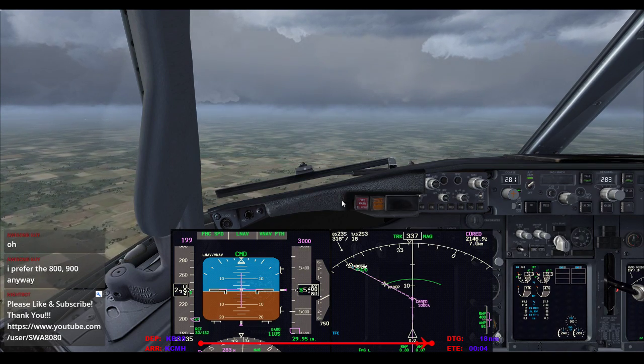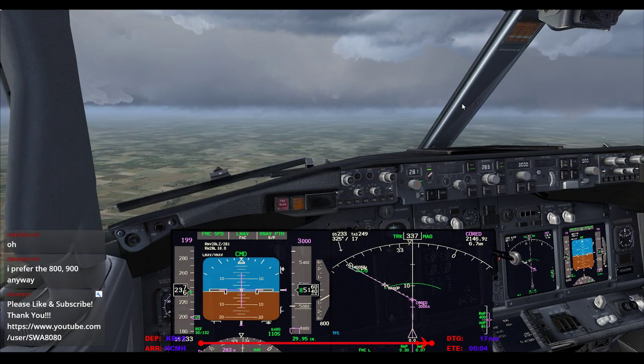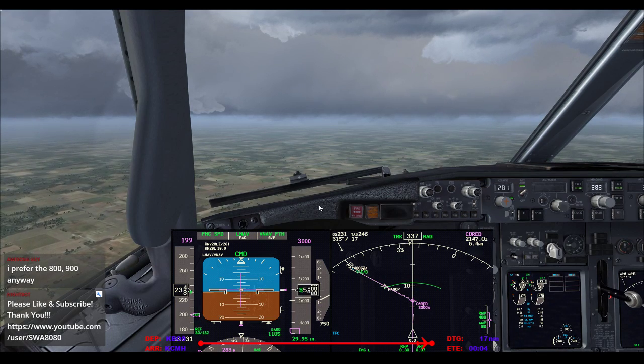Alright, we're looking good on profile. You know what I can do is actually click the approach button. We're about 18 miles to runway.